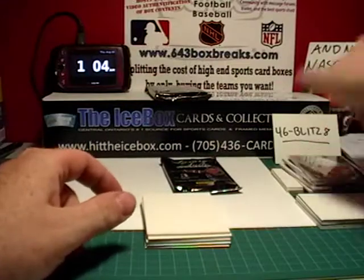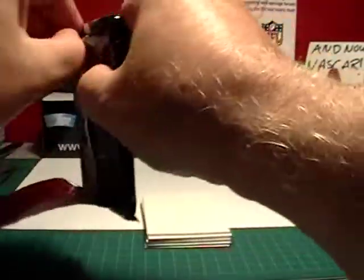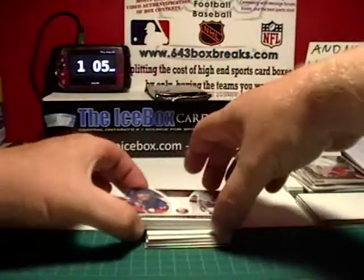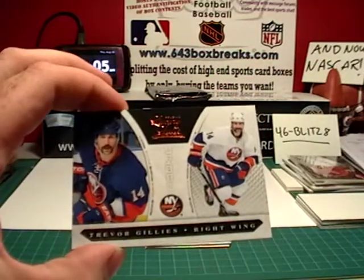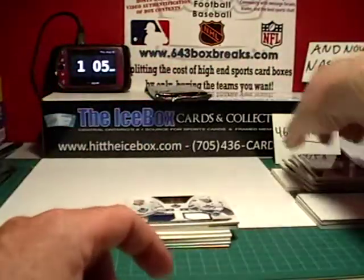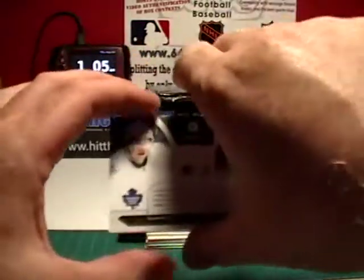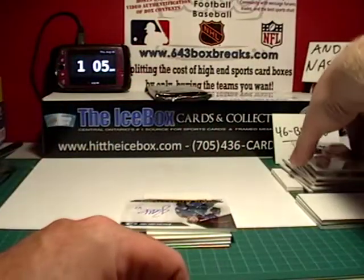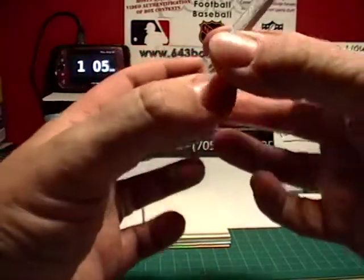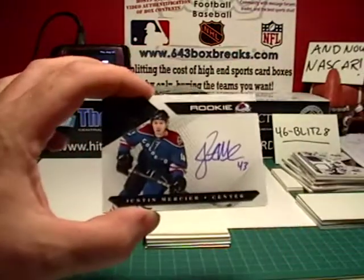Super thick too. Gold out. That might be the box hit. Wrappers back there. All right, starting off with the Goon, Trevor Gillies for the New York Islanders. Out of $8.99. We have Luke Schenn and Dion Phaneuf for the Toronto Maple Leafs. Blue-white swatch. Numbered out of $5.99. And we have an on-card rookie autograph of Justin Mercier for the Colorado Avalanche. Numbered out of $4.99. Colorado was bought by Sean of many numbers. Congratulations.